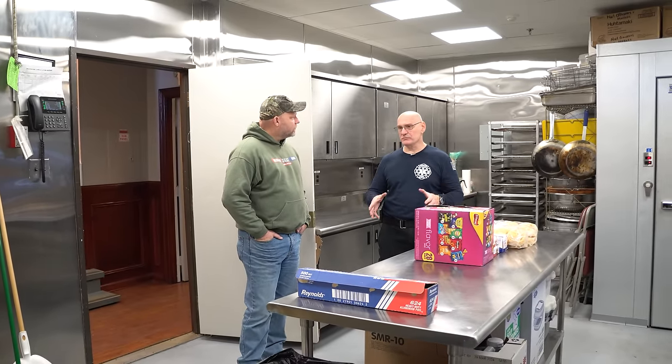We have a door prop. This is usually our winter boat. Our big boat's usually in here. But I just had a feeling this winter was going to be busy, so we kept the big boat in, and we have a bilge heater that keeps our fire pump on the boat.